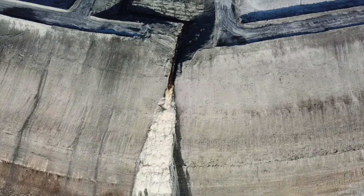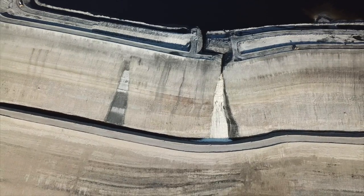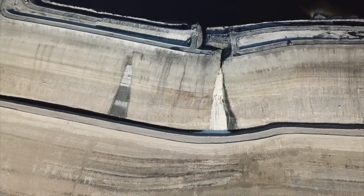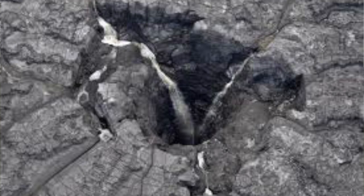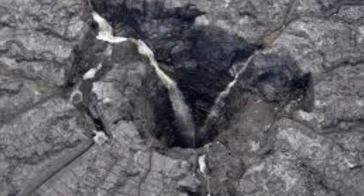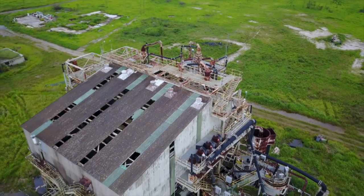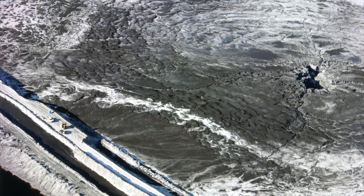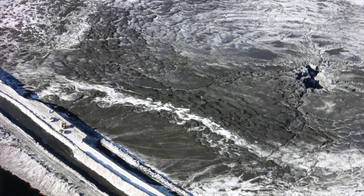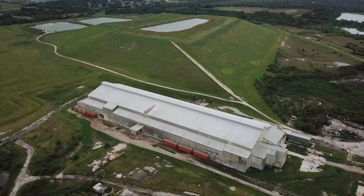This acidic water eats away at the gypsum stack and the limestone layer under it, and slowly leaches these chemicals into the ground. And every once in a while, a massive sinkhole will open up right under one of these ponds and drain all the water right into the Floridan aquifer. In June of 1994, IMC's New Wales facility had a sinkhole in one of their retention ponds, and 80 million gallons of radioactive water went straight into the aquifer.